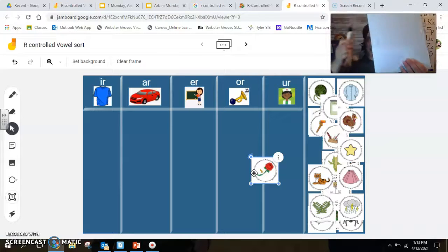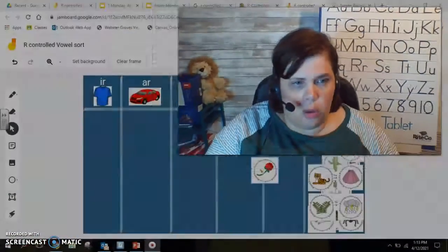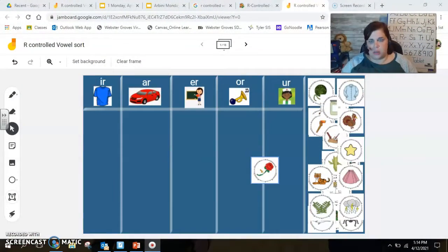you need to grab your whiteboard and your marker because you have to do some work before you can glue it down or before you can move it into the right column. I want you to use your whiteboard, and you're going to do this with me right now, to write the word thorn. And I want you to think about which R-controlled vowel you would see with thorn. So let's say it slowly together.